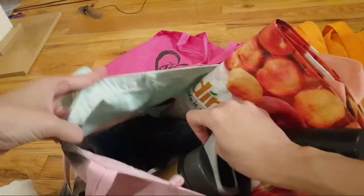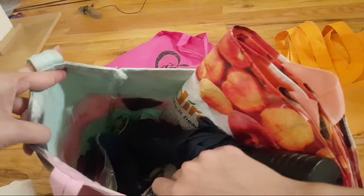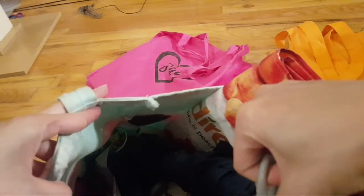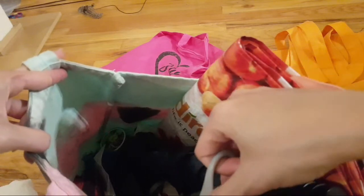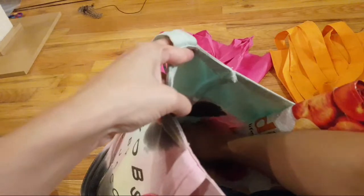So what I have in here is my umbrella, my water bottle, and then my wallet. And I try to go through this bag every couple days. I don't think I have any extra stuff in here. Okay, I have one napkin in there. That's it. But other than that, there's not anything really extra.